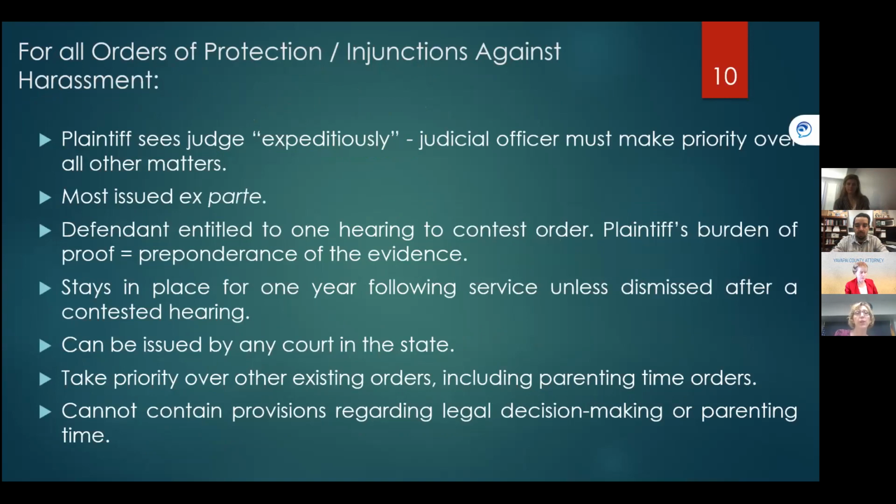Okay, all orders of protection and injunctions against harassment. I can't speak for anybody, but the rule says you have to be seen expeditiously. In Yavapai County, you will be seen by a judge that day. What happens is you go to the clerk's office, and I think Hannah and I are going to walk through this. You get your order of protection printed out, and when it says ex parte, that means it's just going to be the plaintiff and the judge in the courtroom, and sometimes there are attorneys with them. We just talk to the plaintiff, and that's what ex parte means. We're talking to one party without the other party present.